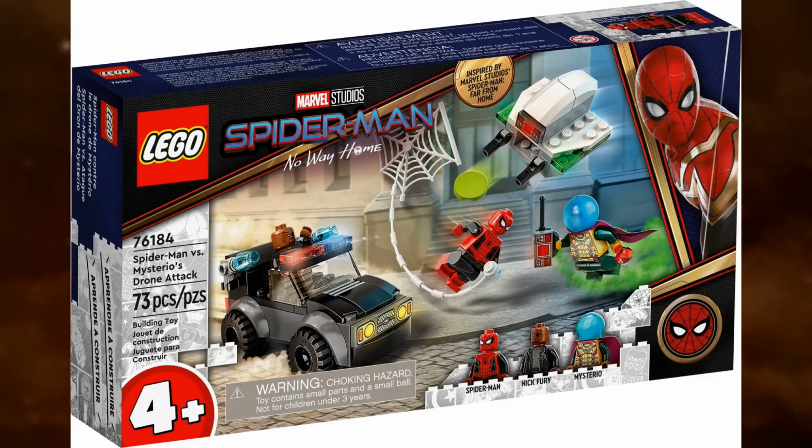Anyways, let's get into the sets here. So I'm going to start with the Spider-Man No Way Home sets, just because I find them a little bit more interesting. So first up here, we have set number 76184, Spider-Man vs. Mysterio's Drone Attack. It's going to include 73 pieces and retail for $20, and this will be a 4+ junior set.